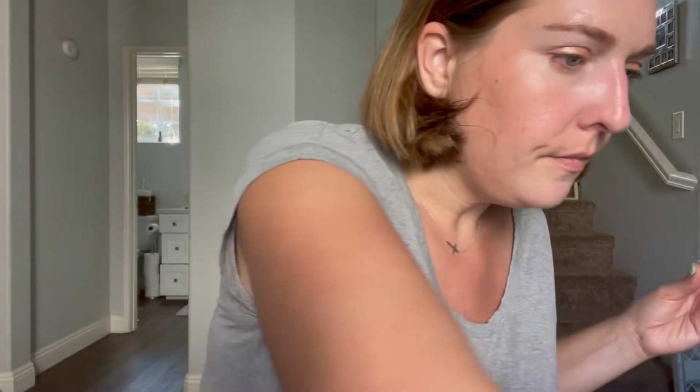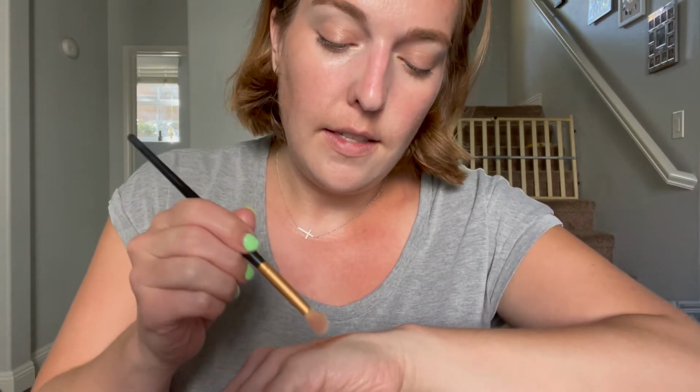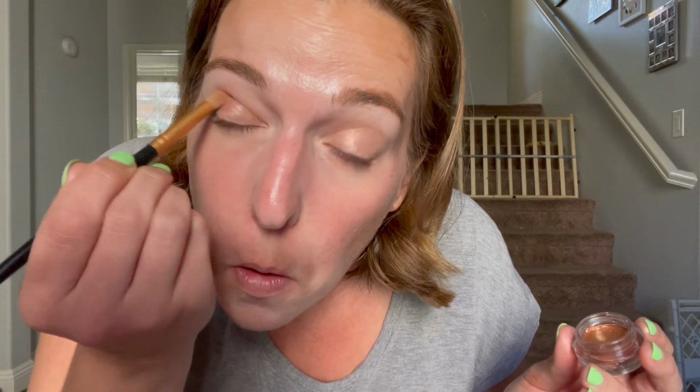Okay, so now I'm gonna go in with Copper and I'm gonna put a little bit on the back of my hand and pick it up with the brush. I think that's the route I'm gonna go. Ooh, they are kind of flaky though. Not sure if I'm a fan of that. Let's see. Just gonna add a little, oh, I like that. Ooh, yes. I love this.